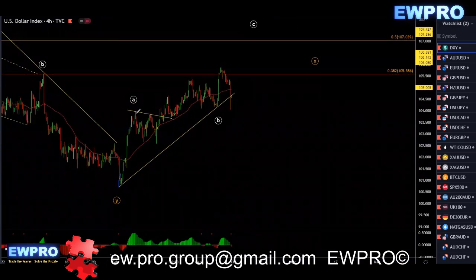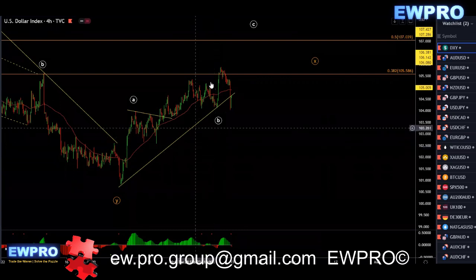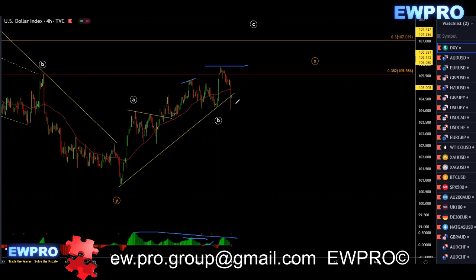sort of got this A, B, C here. We've got a flat in here, not a very nice looking flat. But, like I've been saying for the last few weeks, you can't buy this. We got that bearish divergence and we got even more bearish divergence. So we're looking for the sell.